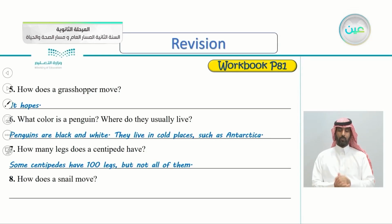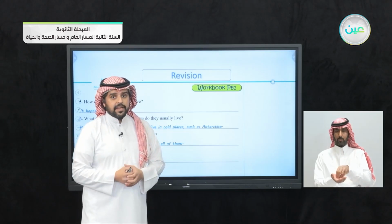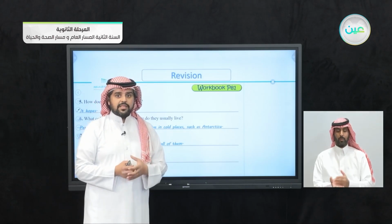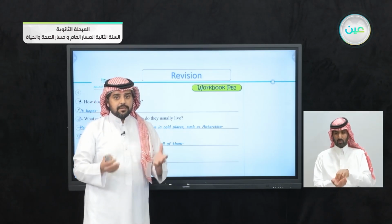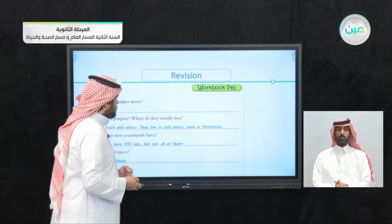Number 8, how does a snail move? So, how does a snail move? Does it run? Of course not. So the answer here is snails move very slowly. Of course, we know that snails move extremely slowly.